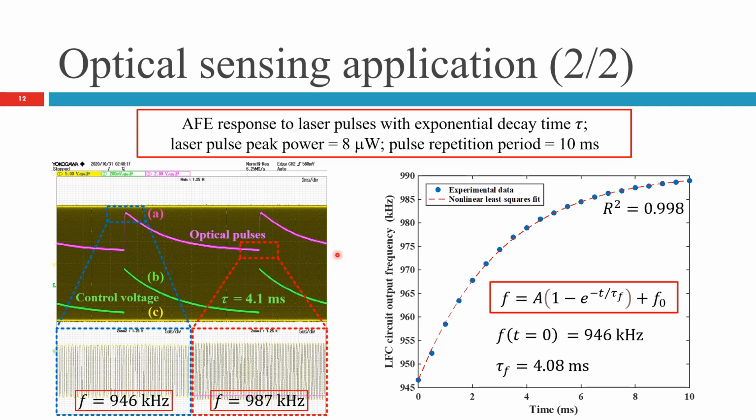From the raw data taken from the instruments, we calculated the output frequency of the circuit as a function of the time and extracted the related exponential decay time that is equal to 4.08 milliseconds. As you can see, the achieved result is in a very good agreement with the setup values.